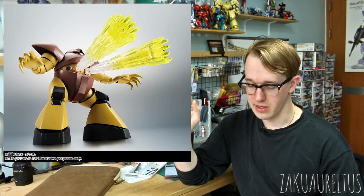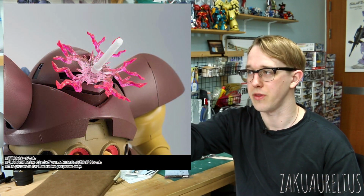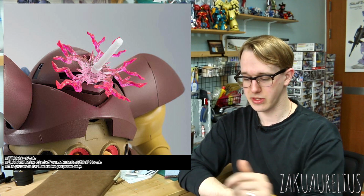And then also, like I said, it has some effect parts for the beam cannons in the chest, and then for the Gundam's beam saber to its mono eye. Again, just things that you can act out from the anime using this figure, so that's cool. I really like the look of these figures.